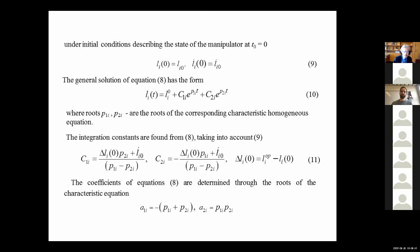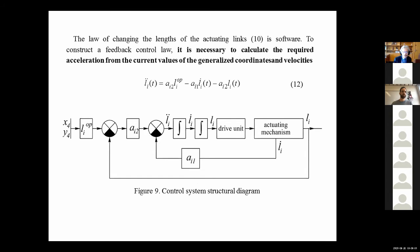Under initial conditions describing the state of the manipulator at t0 equal 0, equations 9, the general solution of equation 8 has the form of equation 10. The integration constants are found from 8 taking into account 9. The coefficients of equations 8 are determined through the roots of the characteristic equation. Slide 12. The law of changing the length of the actuating links 10 is software.